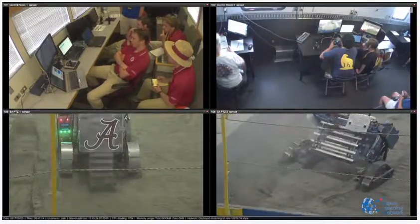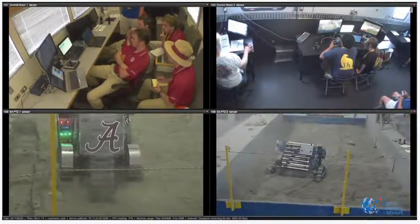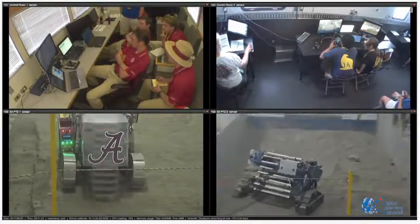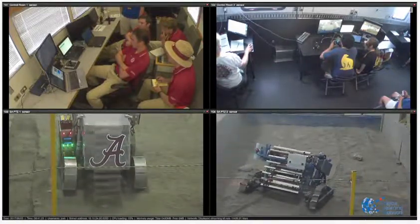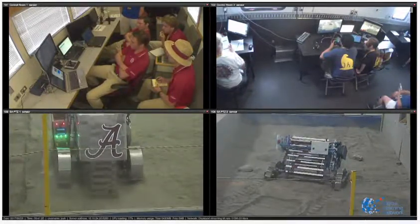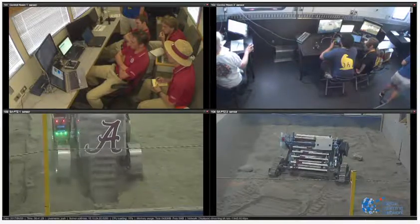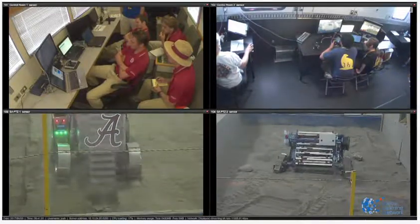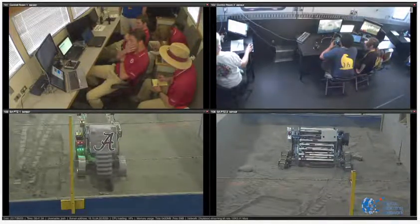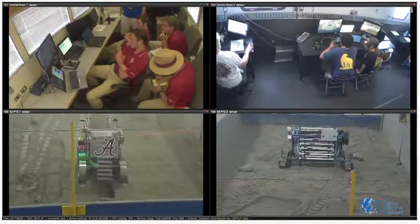Okay, Alaska's going to come back, I think. They're going to dump their second load. So right now the scale is showing about 58 kilograms on the Alabama side and about 14 on the Alaska side. Any numbers I spout out are going to be unofficial. Even the numbers that we put on the screen here are unofficial. Only the judges know the official score at the end of the round.